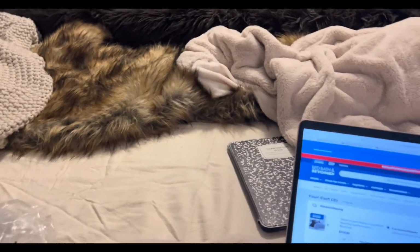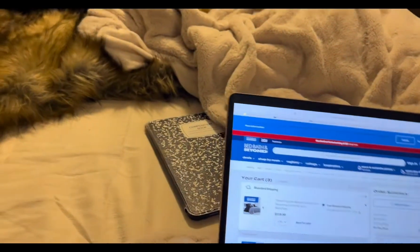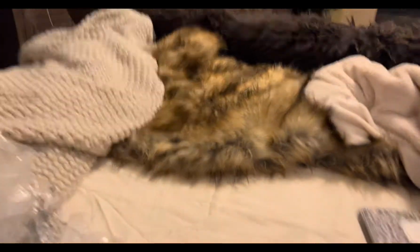I did change my bed. I'm gonna take a picture of it when I get everything together, because we just chilling. But I did change my bed cover. I said not yet. So I did change my bed cover. I love the natural colors. They fit good.